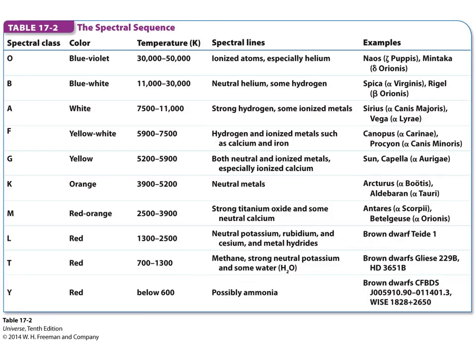Okay, again, from your book, this is a list of the different kinds of spectral types that are available, examples of stars that are in that spectral type, and then what kind of possible spectral lines you might see. So this is all related to this Harvard spectral classification system that Annie Cannon came up with.